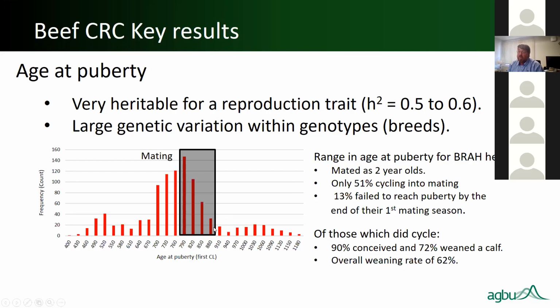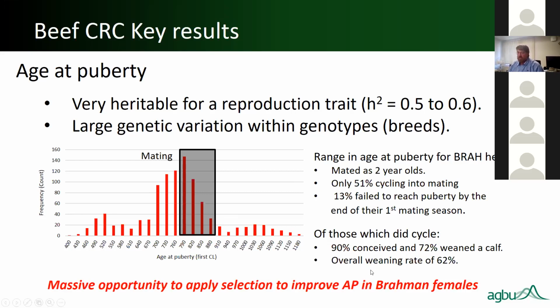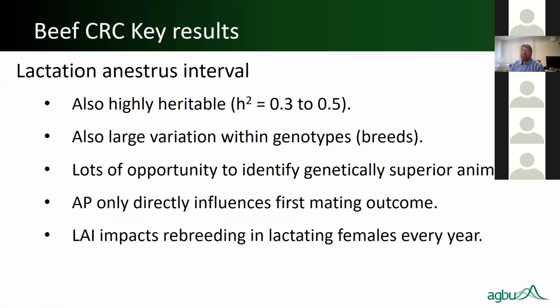Of those that did cycle, so everything to the left of the end of that mating period, 90% conceived, only 72% of them weaned a calf, and the difference between those numbers is a subject for a whole other discussion, but that gives us our overall 62% weaning rate. What this means, all of this variation and the high heritability for this trait, is there is huge opportunity to identify genetically superior animals and to make genetic progress for this trait.